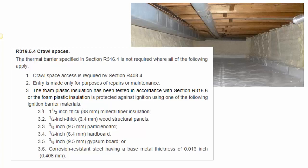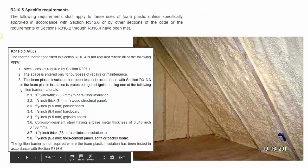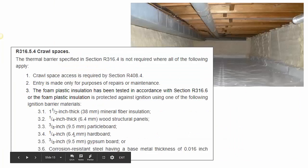And you'll notice this has the exact same list. This has 3.1 through 6. I'm going to go back a slide. This had 3.1 through 6 plus 7 and 8. 7 and 8 were cellulose and fiber cement. In the crawl space, it just has 1 through 6. So it's either mineral fiber insulation, wood structural panel, particleboard, hardboard, gypsum board, or some metal.